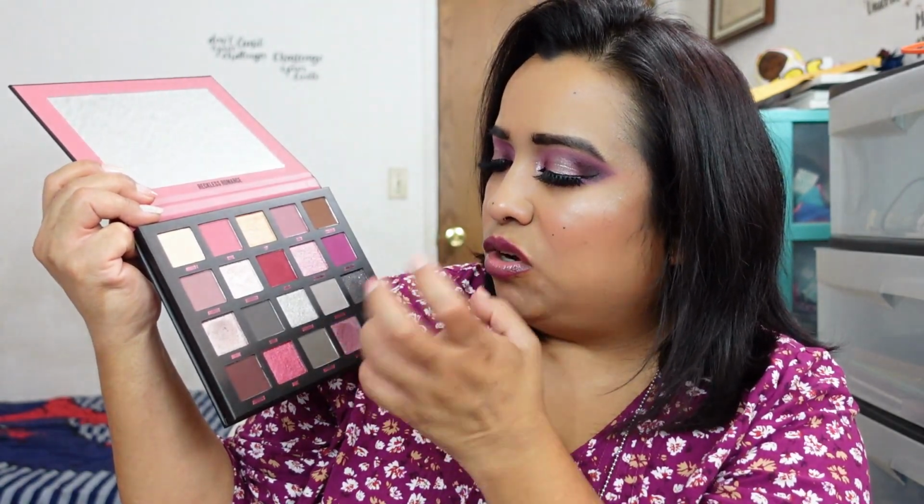I don't get this one. It's a shimmer. It's like a gray and it has all these pink glitter tones in there. I just don't see a way of me using it. I really don't like that shade.